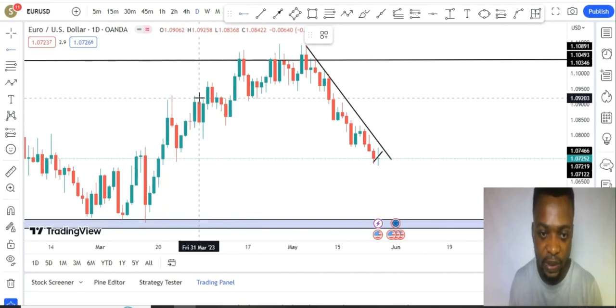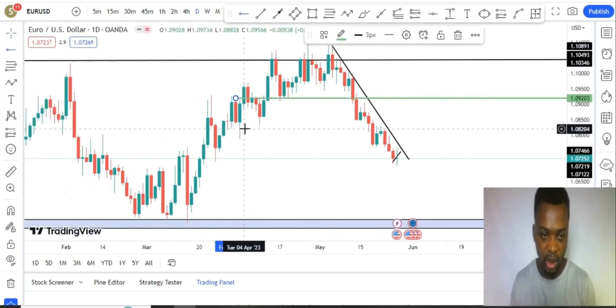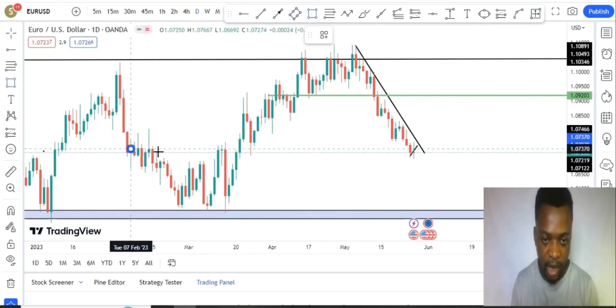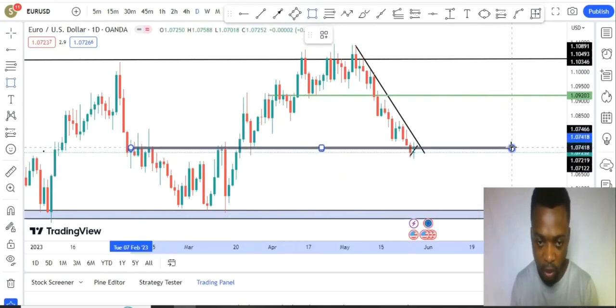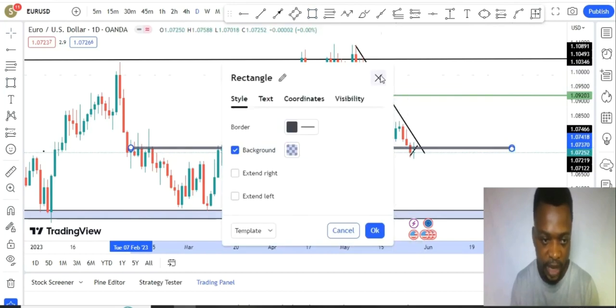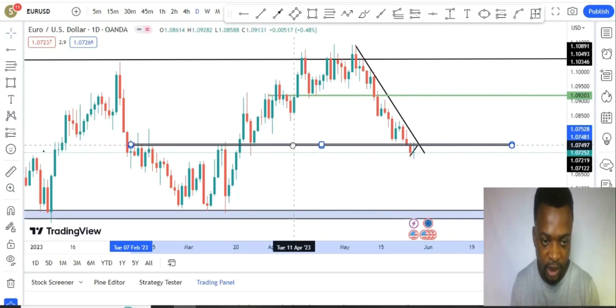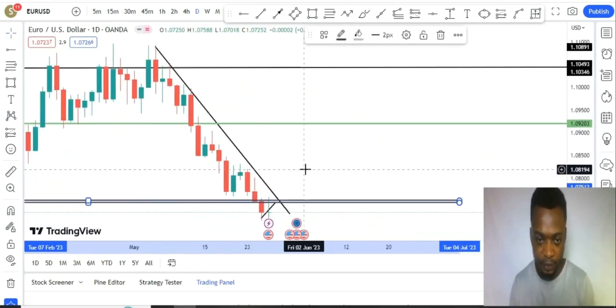So guys, this was a range play around here, and this was another important level. This was an important level I marked in the market that I needed price to overcome. And really, price did on the daily time frame.